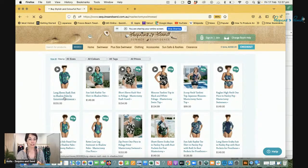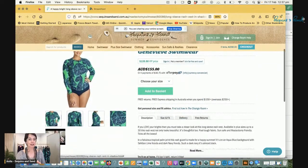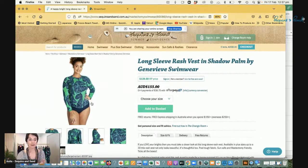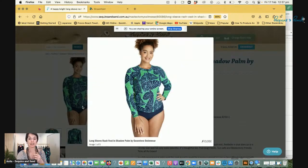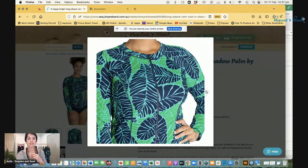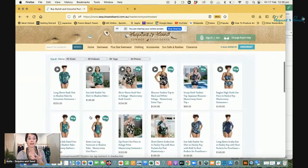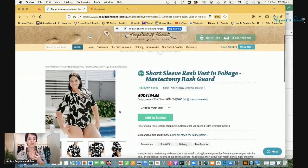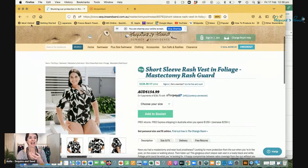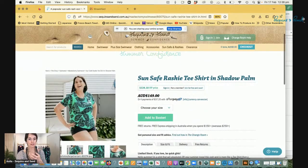So here is the long sleeve rashi on a body. You can see how it nips in at the waist. And there's another video there of me showing you all the details just as I did today. So if you want to go back and have a look, you can. There's the front and the back. You can see how it's quite a body hugging style, which is great if you want to pop in your prosthesis and feel more supported. Then there is the short sleeve version. The lovely Maria from our crew is wearing that one. And then there is the sun tee. Maria's in that again. You can see how drawing up the sides changes where it sits on your body.